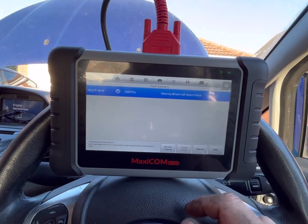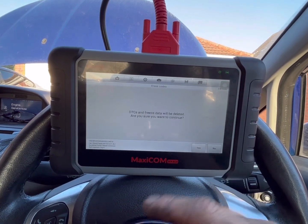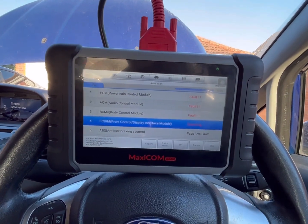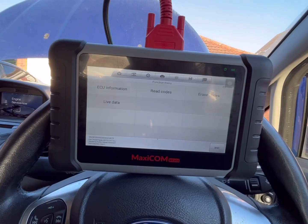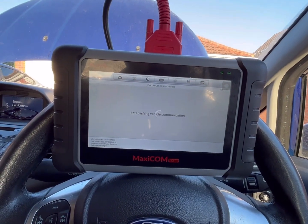So what we'll do is just escape from that in a minute. We'll just do an erase codes just so that if there is an issue, it will come back when either the ignition's cycled or the vehicle's started. Just do a scan again. There we go, it's back straight away. So yeah, that would suggest that there's potentially an issue with these little buttons here. So this section, read codes.